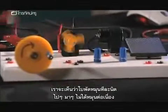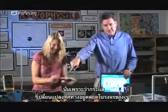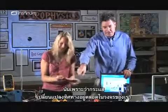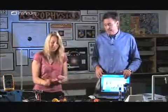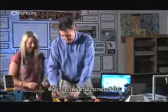Doesn't make continuous rotations. Okay? This is because the current keeps changing direction in our circuit. Okay, now, see, that one went along, it did. Now let's just add a component.